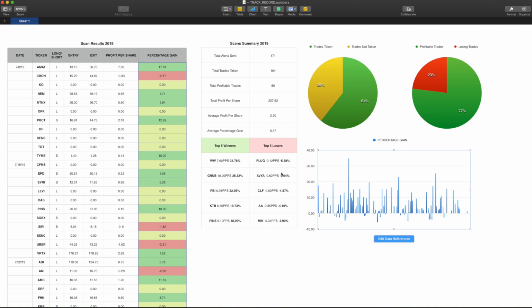And then the top 5 losers. Again, really proud of the team for managing the risk and sending out proper stop losses and recommendations on where to get out should a trade decide to go south on us. Plug, our largest loser, at minus 5.58%. Again, compared to our largest winner, that is nothing. AVYA, that trade was a minus 5% loser as well. CLF at minus 4.57, AA at minus 4.1, and MIK at minus 4 just about.